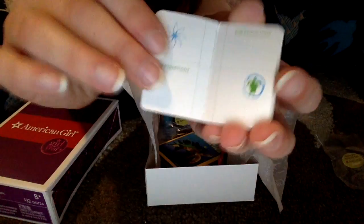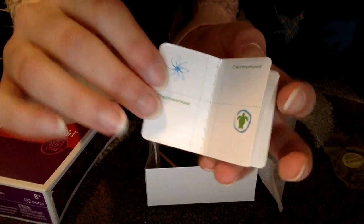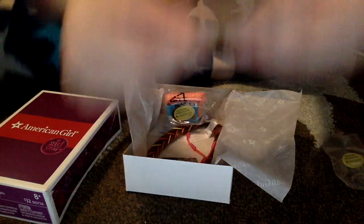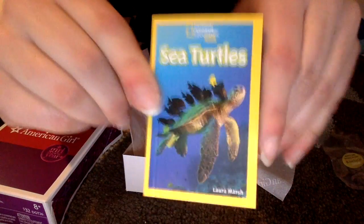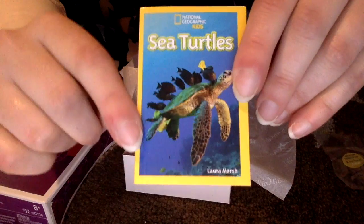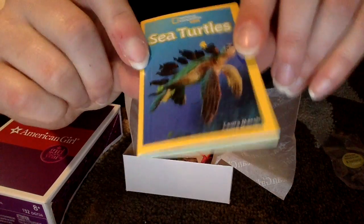And then we have some destination pages with some little decals on them. This is adorable. I love it. So cute. Then we have, oh my god, I love this. This is a book about sea turtles from National Geographic Kids. I love it. It's by Laura Marsh, apparently. There's a picture of a sea turtle on the front with some fish. So cute. Here's the back.